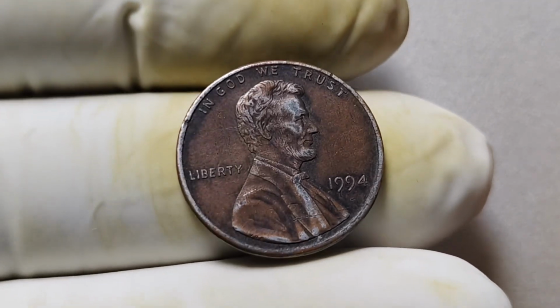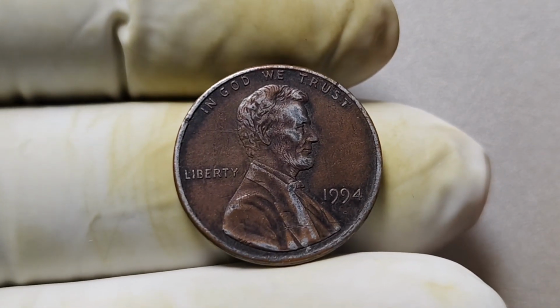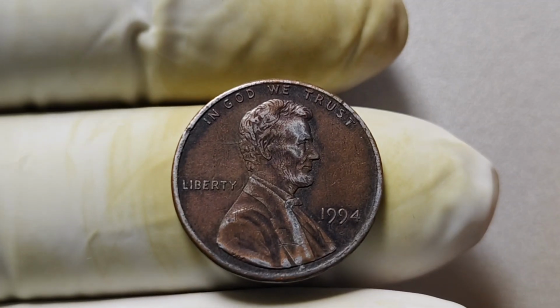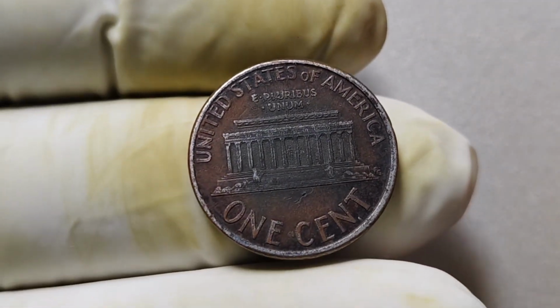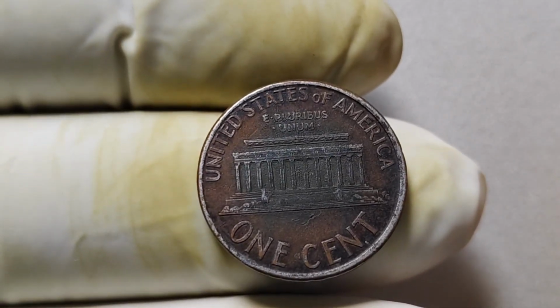Now, I can already hear some of you thinking, but I've got a 1994 penny sitting in my jar of loose change right now. How do I know if it's got that sweet no mint mark? Great question, and I'm glad you asked. The truth is, this isn't just a case of any old penny being worth a fortune. You've got to check for a few things before you start getting your hopes up.